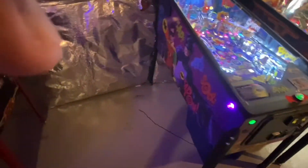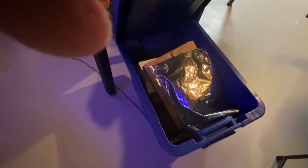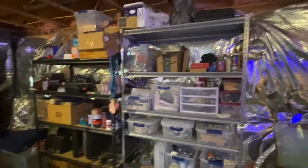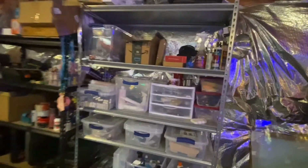Oh, tubs under games. A lot of storage space you can have under these games. Don't forget about it. So under here, I just got boards, Bally boards and old Gottlieb stuff. Can't see a whole lot in here, but I try to keep all my electronic stuff together, so that makes it a little bit easier to find. Over here, some more organization of tools and whatnot.